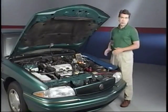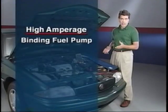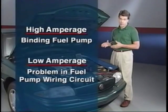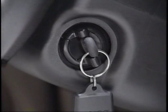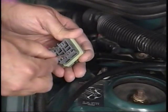The fuel pump amperage draw test can be useful when diagnosing fuel pump concerns. High amperage usually indicates a problem within the fuel pump. Low amperage usually indicates a problem within the fuel pump circuit. To perform the test, use a DVOM set to the amp setting. Make sure the key is in the off position and then jumper the fuel pump relay to run the fuel pump.